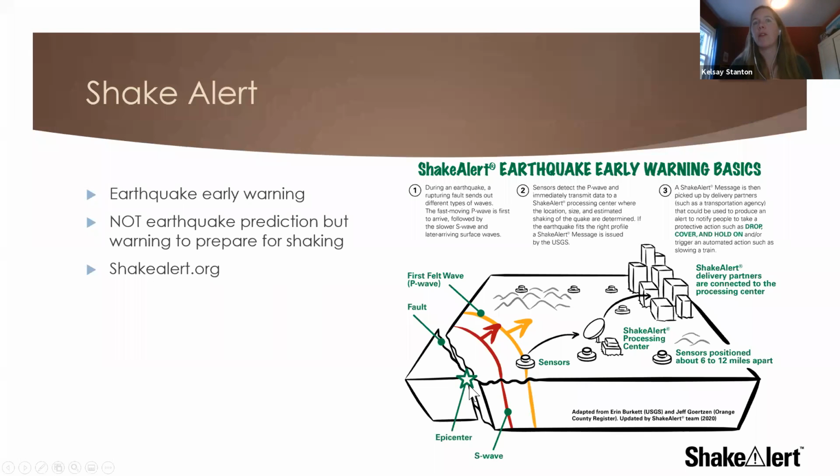So you have a fault that slips, there's an earthquake. The seismic waves begin radiating away from that epicenter, or the hypocenter rather. And that first wave felt, the P wave, hits a sensor. These are all over the West Coast. The sensor sends a signal to the processing center, ShakeAlert, and then a signal goes out to delivery partners and also to phones if you're hooked up to it. So it now just goes out to the normal telephone emergency line if you are set up to receive those.